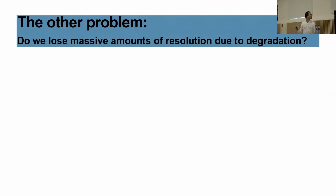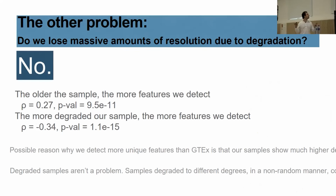The second problem you can face is that you can imagine that as RNA degrades, maybe some RNA molecules will no longer be detectable. But when I check that, it turns out that no, that's not the case. As a matter of fact, the older our sample is, the more individual genes we can detect, and the more degraded our sample is, the more individual genes we can detect.